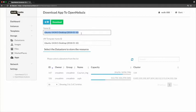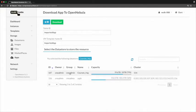I'm going to give it a name. I need to choose one of the two kinds of storage that we have available. Ceph is a shared storage. It's not the best place to install your apps. So I'm going to choose the other one. Click on download.